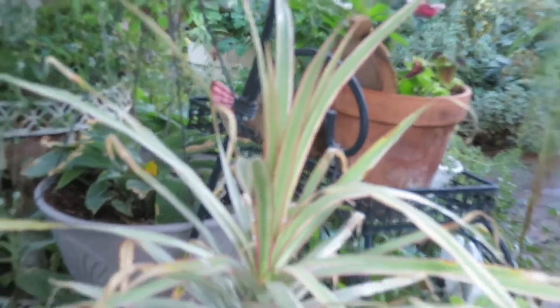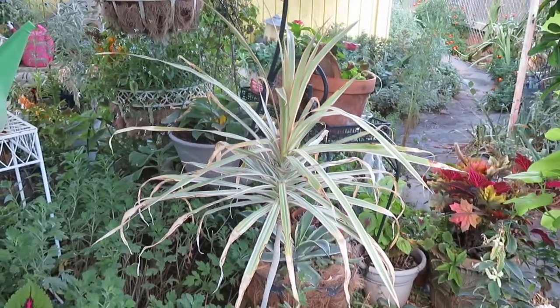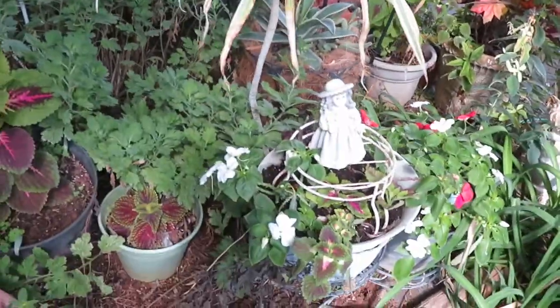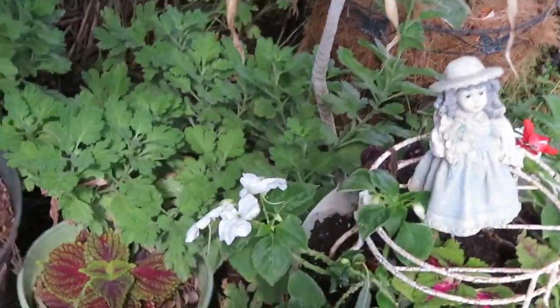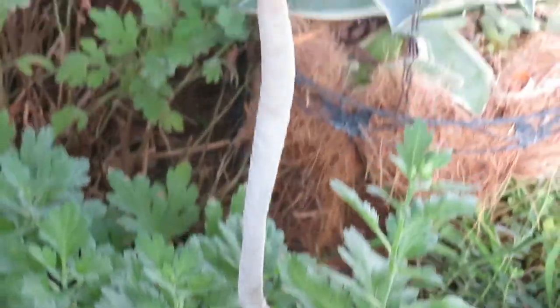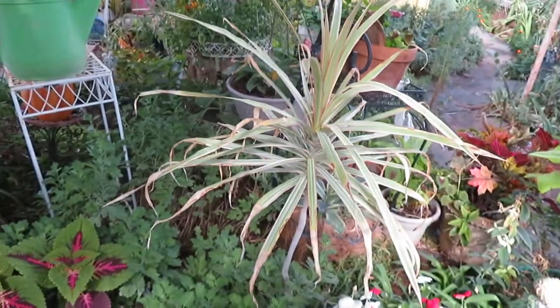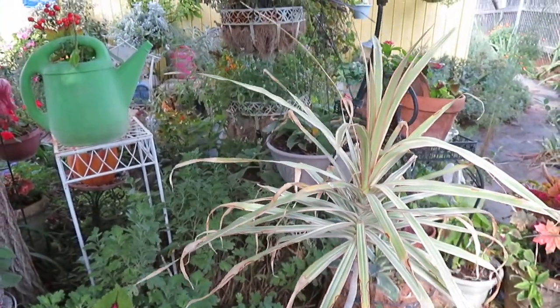Here's my dragon tree plant, and I noticed that Ruby had two of these, and I just love these little plants. But here again, you can see that mine, the stem itself is just totally bare. There's nothing there. So I don't know how to get it to go all the way up and down the plant. Hers did, so I know it can be done. I just don't seem to be able to do it.